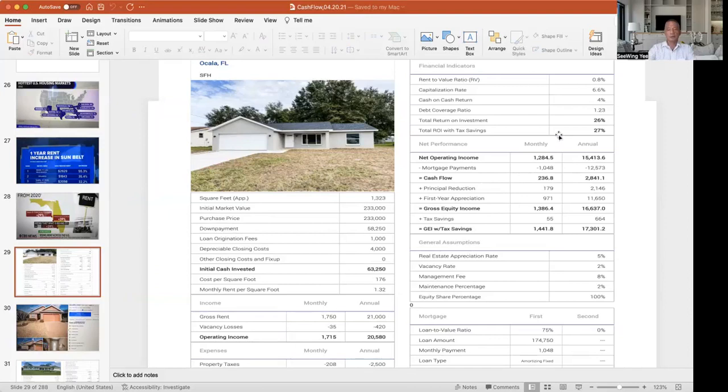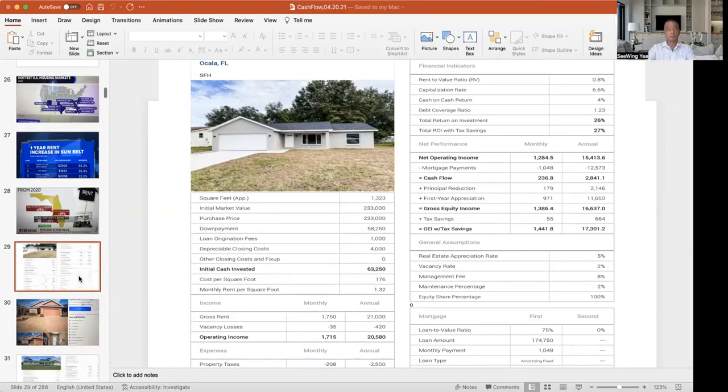All right, so this is a very attractive return: capitalization rate of 6.6%, cash on cash return of 4%, and total return on your investment based on a 5% appreciation projection will give you a total return at the end of the first year of around 26%. But over time, your return can be very, very attractive if you factor in the other aspects that go into owning a rental property. And I will go over that momentarily.